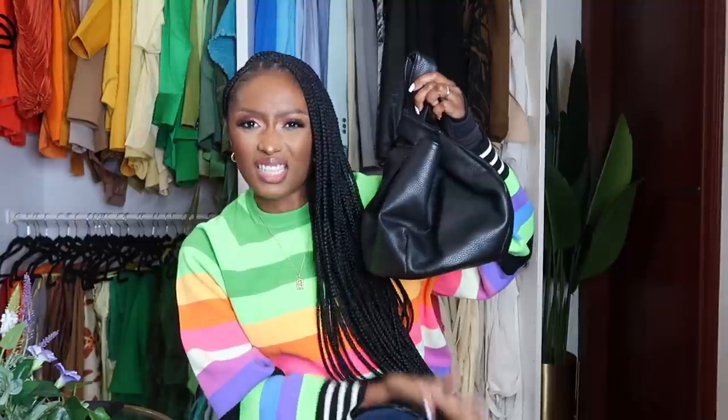So I want to make sure I mention this because I think this is great for the folks who are looking for something that is under $50, you know? And I would definitely add this to my list, especially if you're just looking for a bag for vacation, something easy you can rock with your pieces. I think this is it.